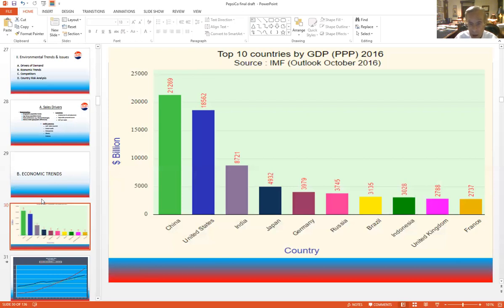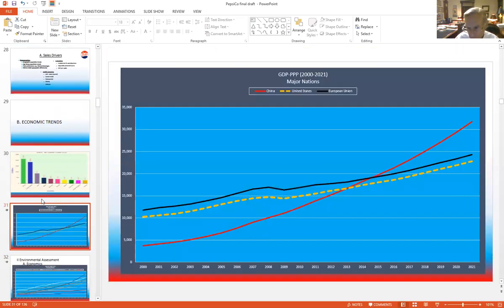Everybody wants to be in the US, and India is a real comer. You can see that its economy is less than half the size of the United States economy, but it's growing pretty fast. And then you can see the other important world economies on this graph. Now, let's take a look at some trends.